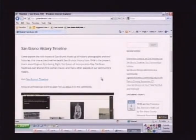The first project is our history timeline, which is on the screen right now. It was created with the support of a Pacific Library Partnership Grant. This interactive timeline presents San Bruno's history from 1849 to the present. It includes more than 80 events, which can be clicked on to display more information. Most of these events also include historic photographs, clips from oral histories, historic film, and links to external content.